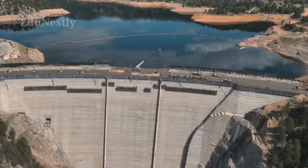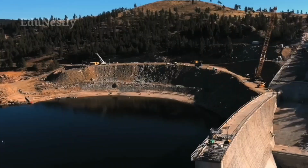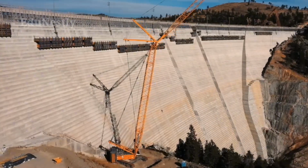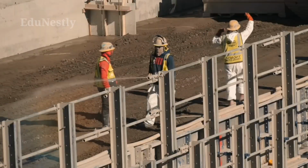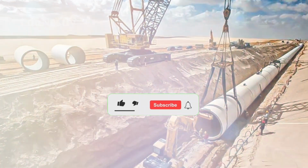This isn't just a $690 million reservoir expansion. It's a rare chance to see a gravity dam literally transformed into an arch dam. So how exactly are American engineers conquering the Gross Reservoir expansion? Stay tuned to discover the secrets behind it.